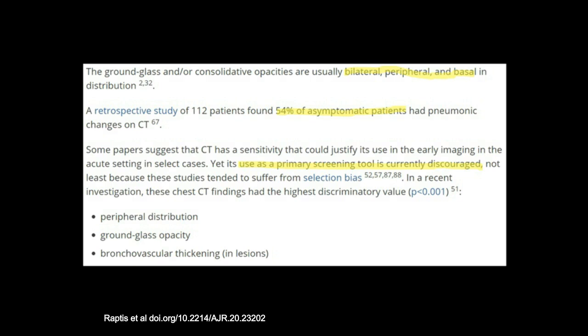Interestingly enough, 54% of asymptomatic patients that are COVID positive had changes that you can see on CT. And that may suggest that we should be doing CT as a screening tool, but there really isn't enough evidence to suggest that it is appropriate. Certainly the case can be negative on admission, and the literature isn't sufficiently supportive, so it isn't currently being used.